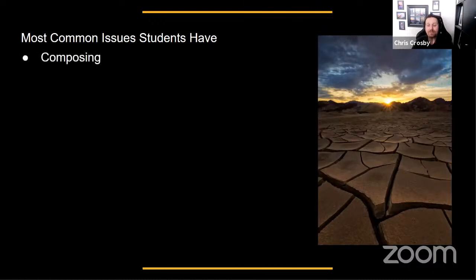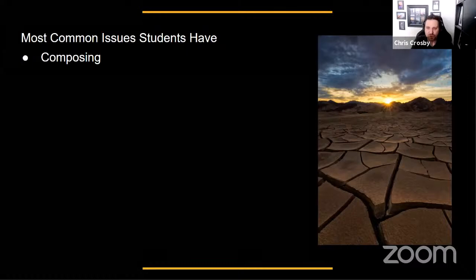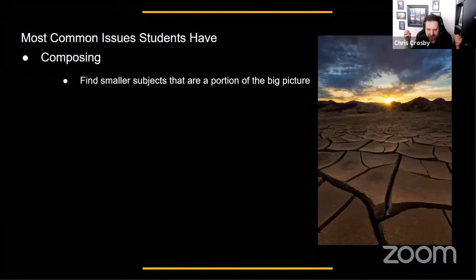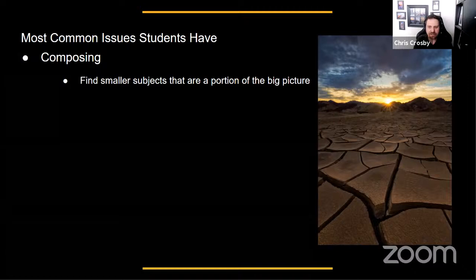So what are some common things that I see from my students that they struggle with? Well, first and foremost is composing shots. I think this is one of the most difficult things in photography, is finding that creative vision. A lot of the times I'm teaching my students to find smaller subjects that are a portion of the big picture. A lot of landscape photography is not about the big picture, but focusing in on a piece of the big picture. For example, the mud cracks that you see here.